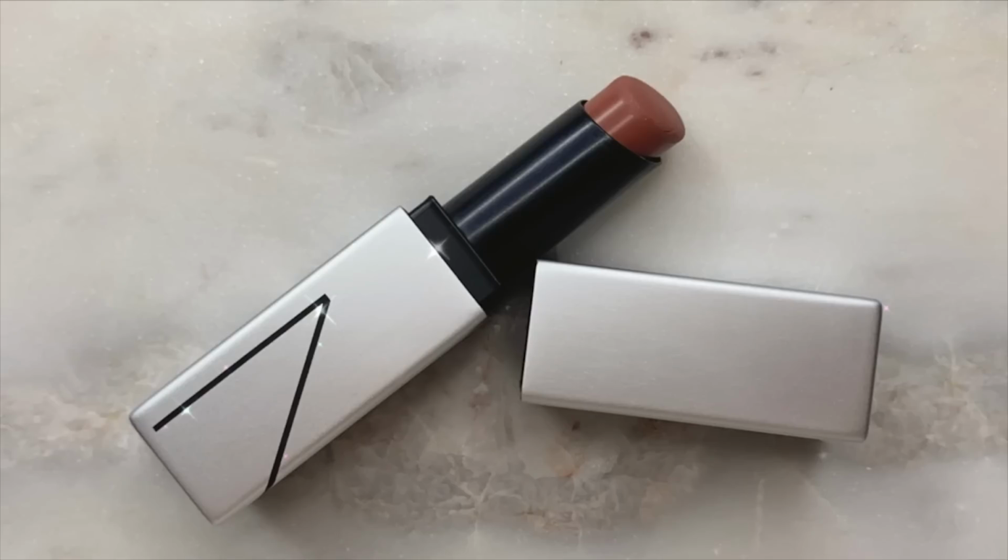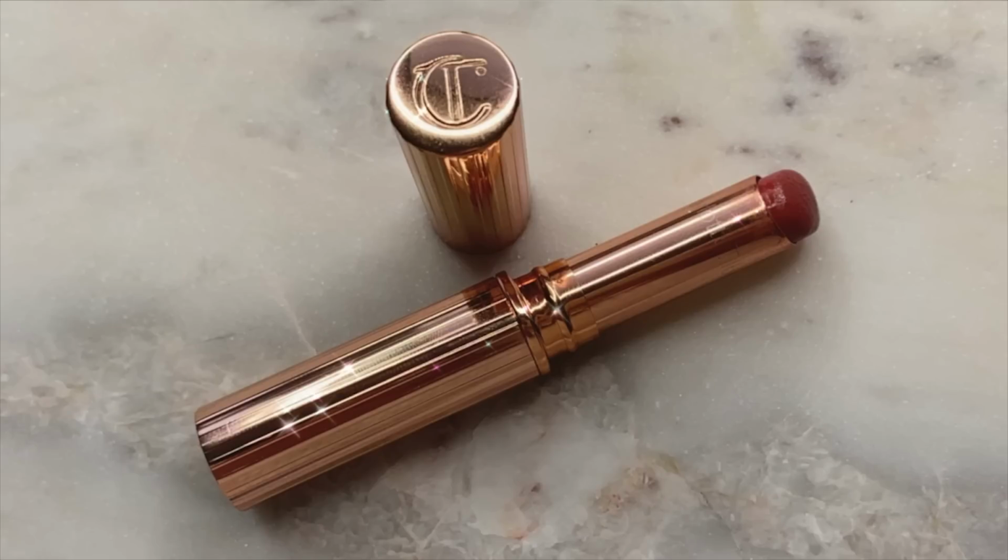I'm first going to apply the Brief Encounter Soft Matte Tinted Lip Balm from NARS. This color just perfectly matches the eyes, so that's why it's been such a popular favorite from me lately. I feel like I've mentioned it in my last four-ish videos. And now I'm going to put a little bit of Sexy Lips in the center to add some warmth and a little bit more glow. I feel like this is going to be a beautiful combo.